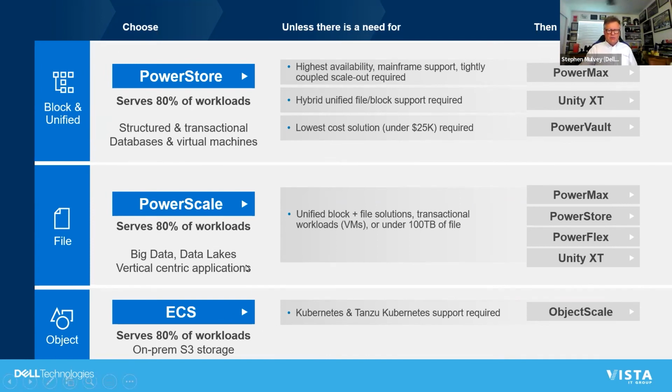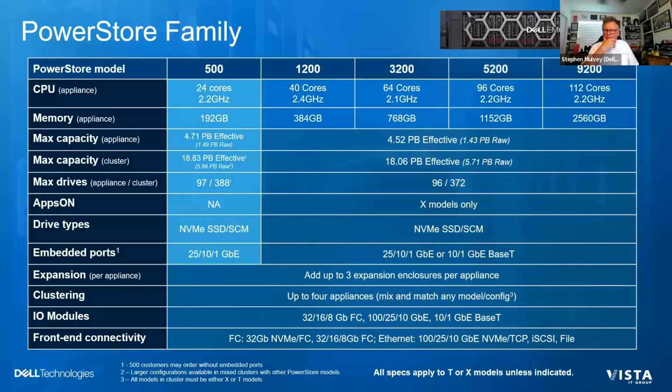And then ECS, which is Elastic Cloud Storage. This is a little bit more complicated, and it's using Kubernetes and Tanzu, so it's running containerized storage for running things. This is the PowerStore family. You can see there are many models, the 500. This is a super good place to start. It can be integrated into the others in a scale out look.